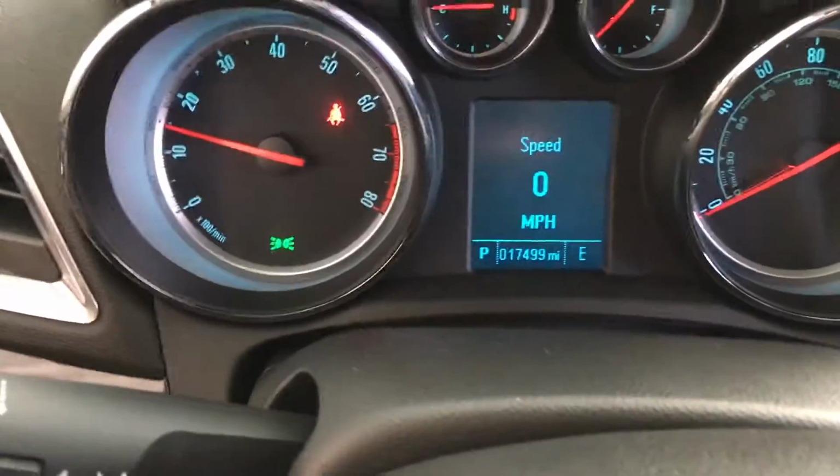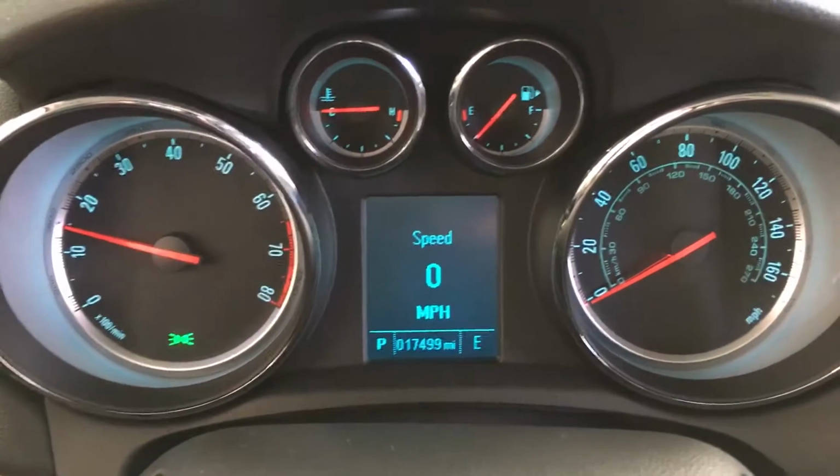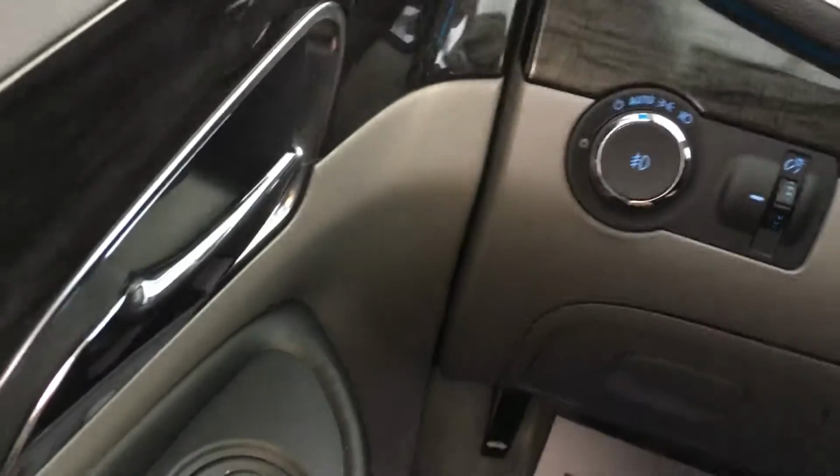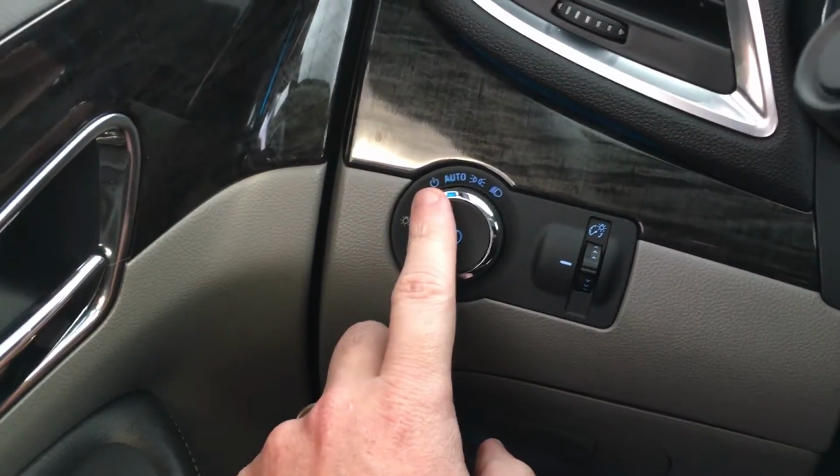As you can see, extremely low mileage, 17,499 miles on this 13. So it is very much like new. So working the way to the left here is where you'll find your headlamp switches. Obviously you have an auto set, which is nice.